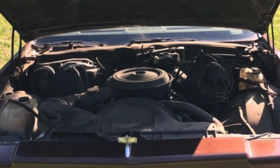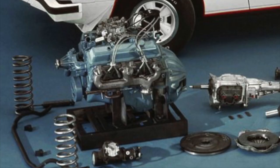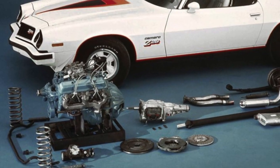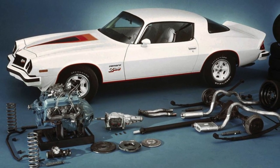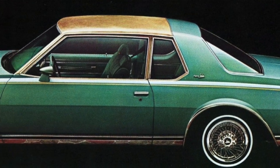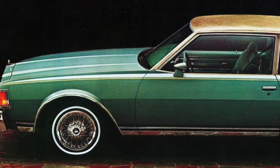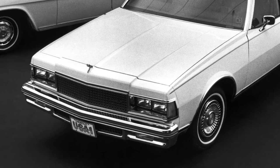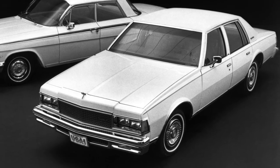The 350 powered 1977 Caprice was a fast accelerating car for its era. It was the same 350 V8 with identical horsepower and torque ratings found under the hood of the performance-oriented 1977 Camaro Z28. A 350 V8-equipped 1977 Caprice Coupe or sedan with the optional performance 3.08 rear axle ratio went 0 to 60 miles per hour in the mid 9-second range. This was very quick by 1977 standards. All 1977 Caprices were equipped with a 3-speed automatic transmission.